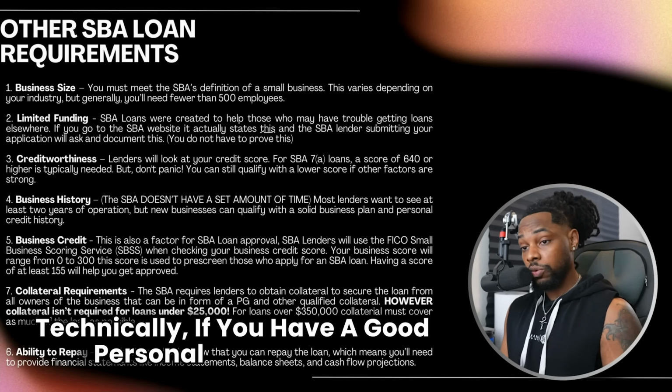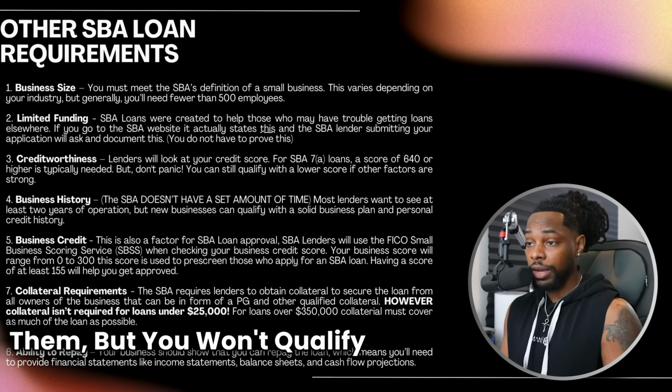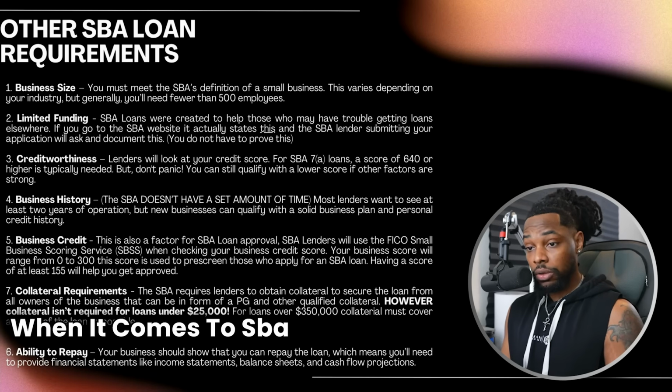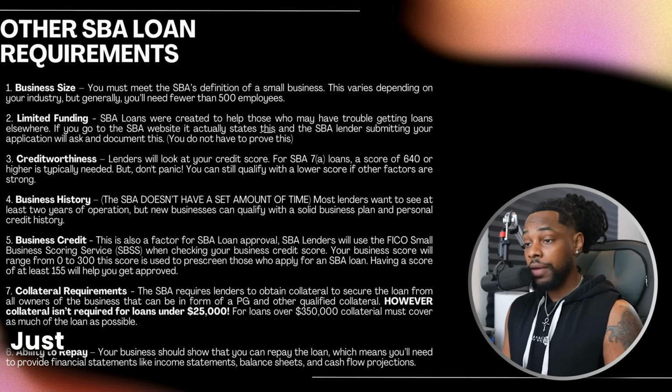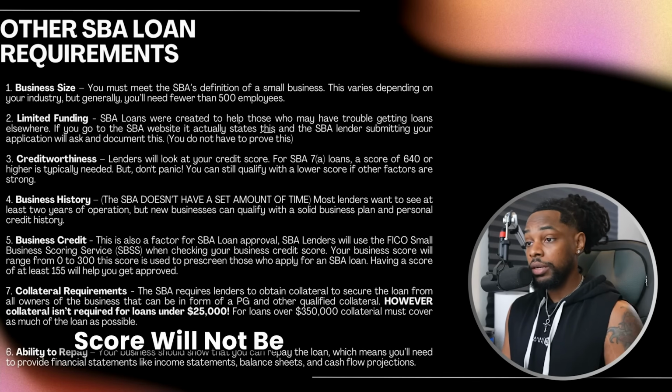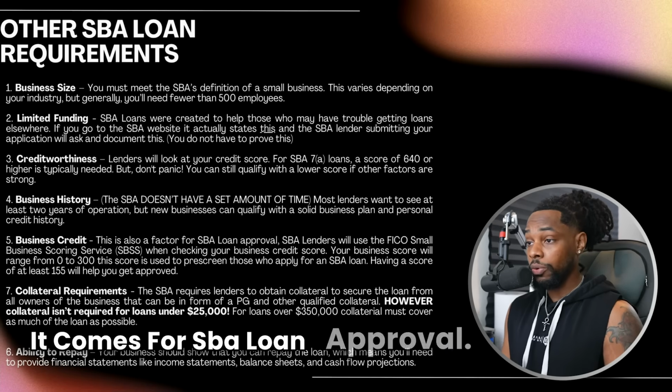Technically, if you have a good personal credit score, you'll qualify for most business credit cards, most of them, but you won't qualify for all. When it comes to SBA loans, when it comes to business lines of credit, yeah, that's not going to fly. Just having a good personal credit score will not be enough. And this is a huge factor when it comes to SBA loan approval.